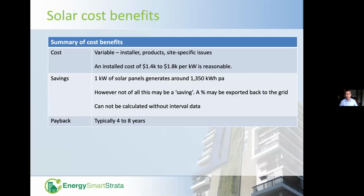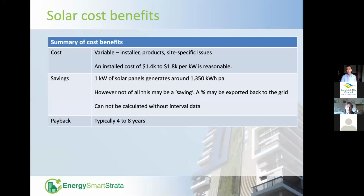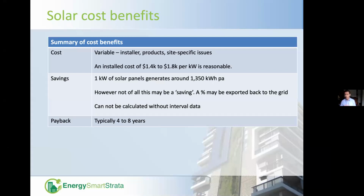1 kilowatt of solar panels generates around 1,350 kilowatt hours per year, maybe a little bit less if it's east or west facing and a lot less if it's south facing. However, it's important to note that not everything your solar panel generates is a saving. Only what it generates and what you use, that's the saving. If you're generating a lot and exporting a lot back to the grid, well, you're not saving, that's something different. And the payback on solar is often about 4 to 8 years, but it really does vary quite a bit.